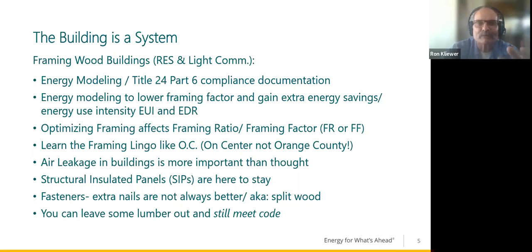By removing framing that you don't need, it improves your framing factor, or framing ratio. We use those terms interchangeably. That means, say you have a 10% framing factor, that means 10% of the wall is lumber and 90% is open. And OC is on center, like you have studs in the wall, vertical framing members, 24 or 16 inches on center, which means every 16 inches you would have a stud there.